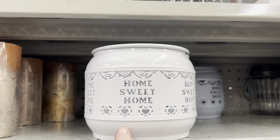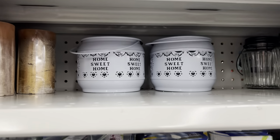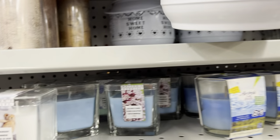This says home sweet home. It's very cute, and there's a blue color. It's by the candles.